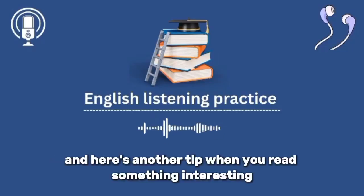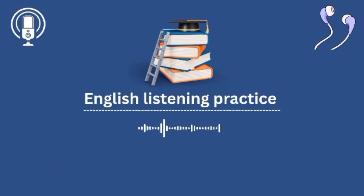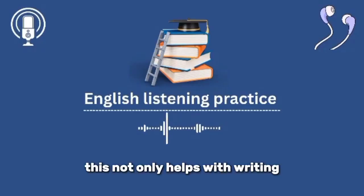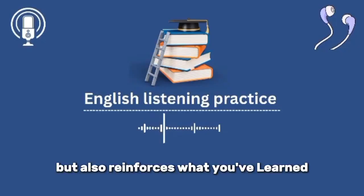Exactly. And here's another tip. When you read something interesting, try to summarize it in your own words. This not only helps with writing, but also reinforces what you've learned.